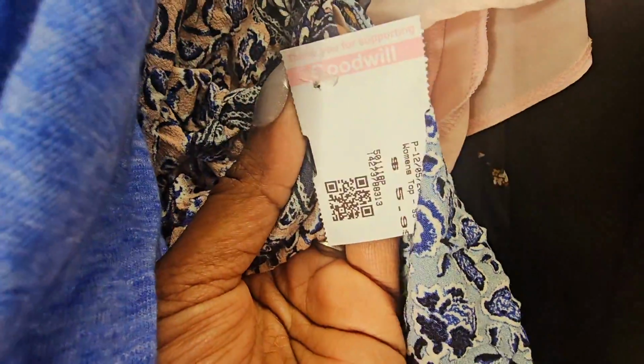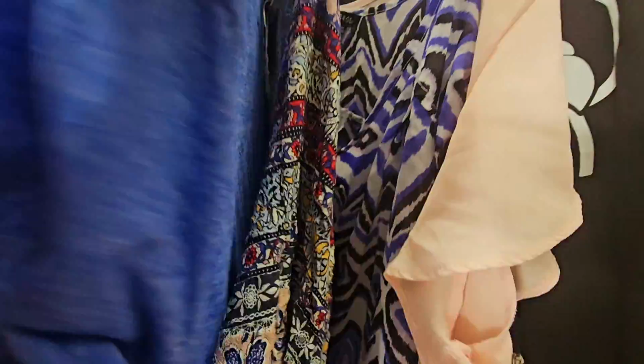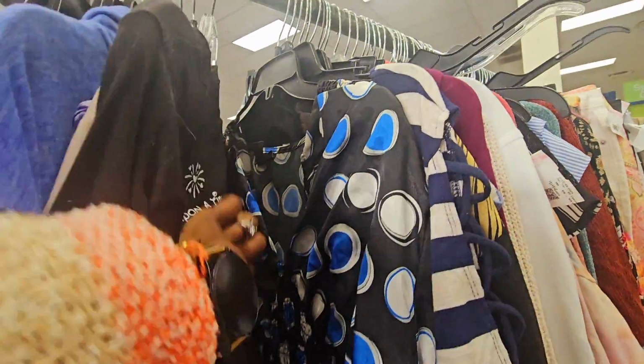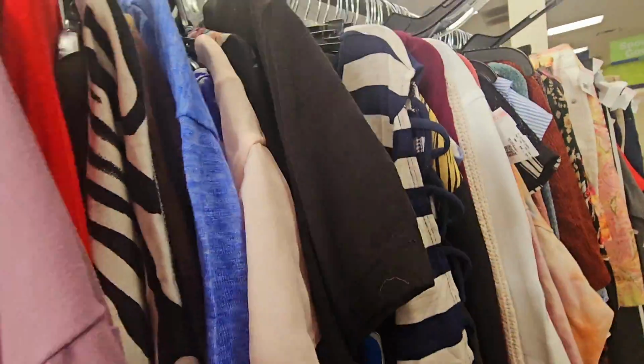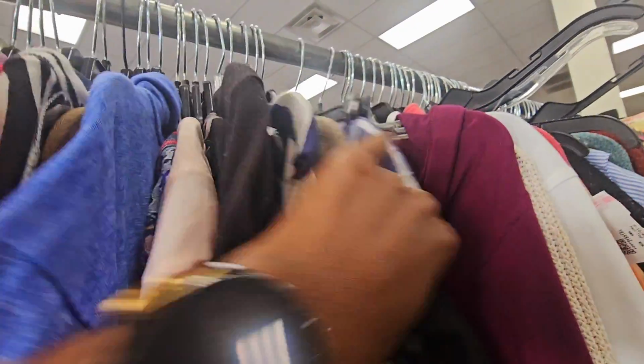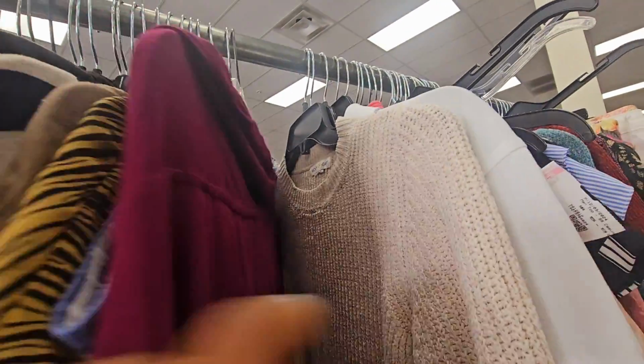And my stores are really good about announcing it, which is good and bad because they'll say on the loudspeaker, we have 2 new racks coming out, but then people rush it. But I mean, my stores we just have so much. Look at how big this rack is. That Knox Rose piece I would have picked up if it was in better condition.